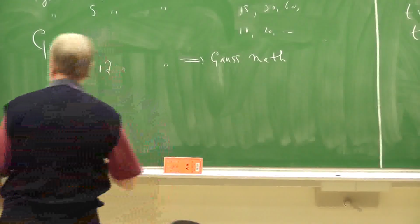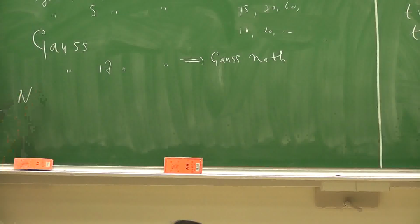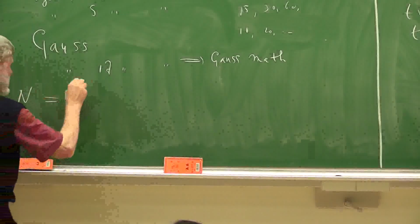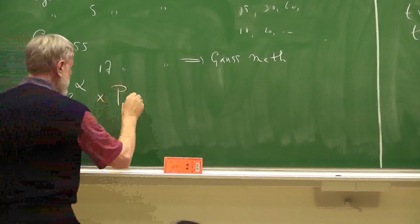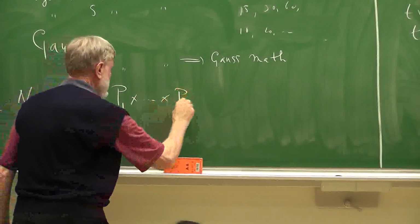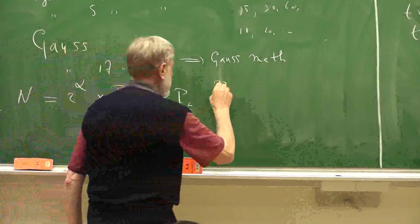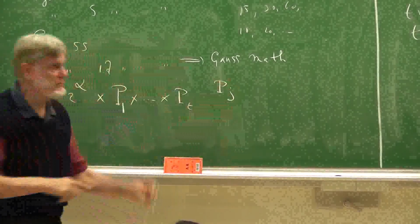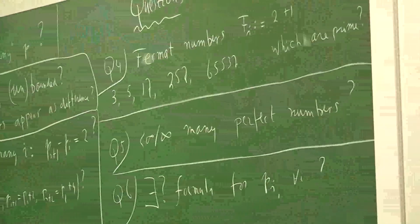Namely, he proved the following theorem. Suppose that n can be written as 2 to some power times P1 times Pt. And what are the Pj? Mind you, the capital P, it's not a small p. This is a prime of the form 2 to the power 2 to the power i plus 1. And that's called the Fermat prime. So this is the Fermat prime.